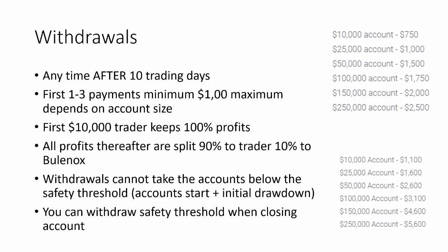The reason for this, again, is because Bulenox does not want people doing hit and run, making quick profits and taking them all out. The whole point of these accounts is for a long-term relationship so that you can use this trading account for months, years, as long as you can, right? So there's give and take with these, right? We have to accept that these companies need to make their money.